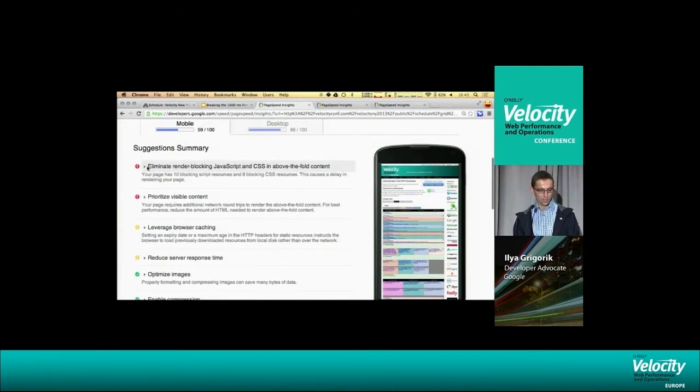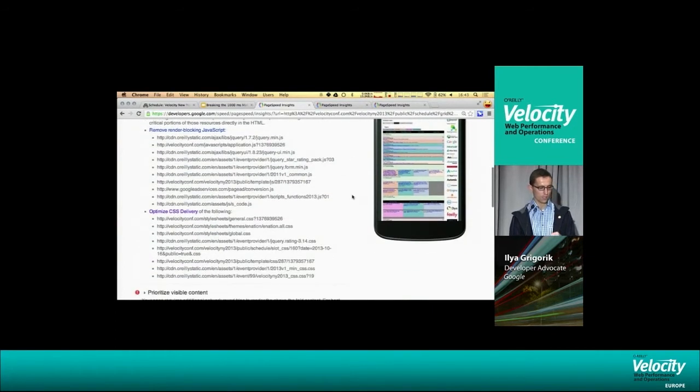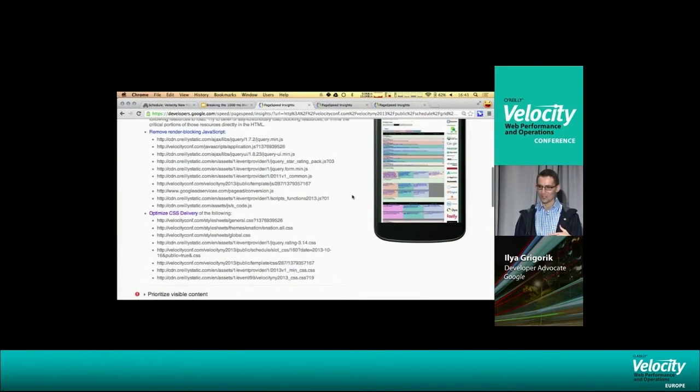But then, let me expand this, and it has 10 blocking JavaScript and CSS resources. These are resources found in the head of the document. And I see Courtney's smiling here.